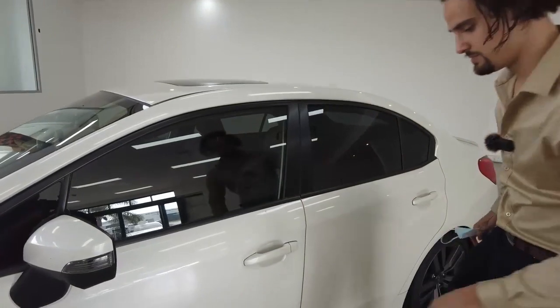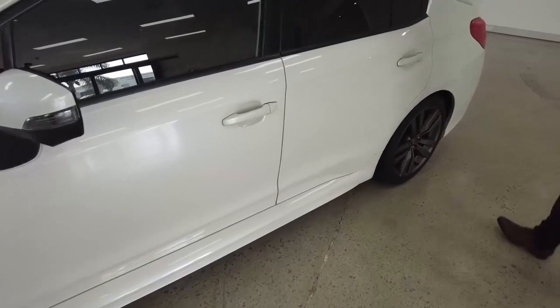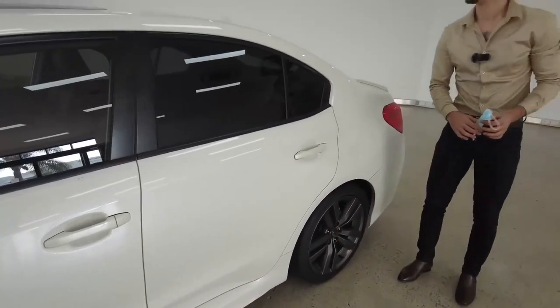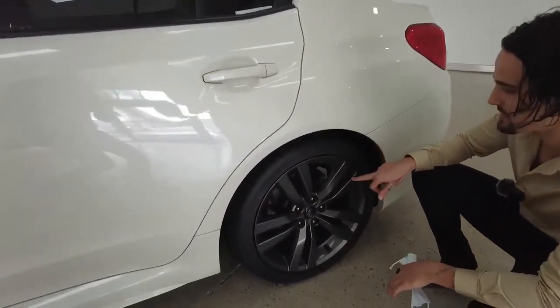Okay, we got a bit of a body kit installed. A side skirt along the bottom there. That's looking really nice. Some people in the background there seem to be having a jolly good time, so don't mind them. Okay, your back left-hand tyre.